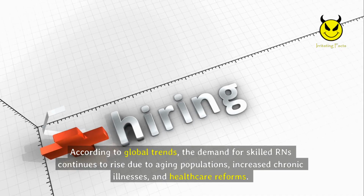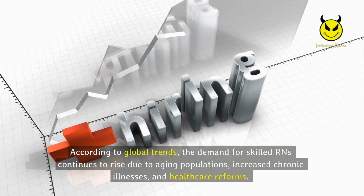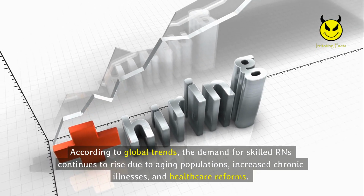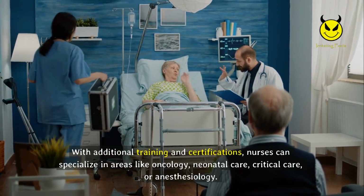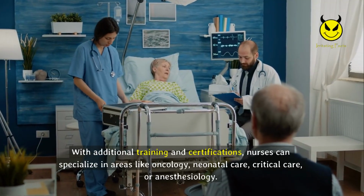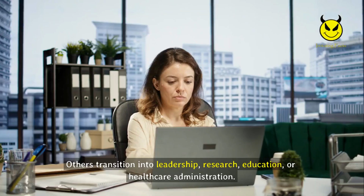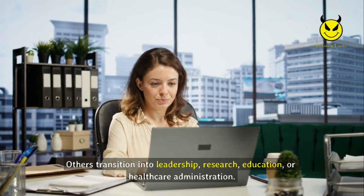According to global trends, the demand for skilled RNs continues to rise due to aging populations, increased chronic illnesses, and healthcare reforms. With additional training and certifications, nurses can specialize in areas like oncology, neonatal care, critical care, or anesthesiology. Others transition into leadership, research, education, or healthcare administration.